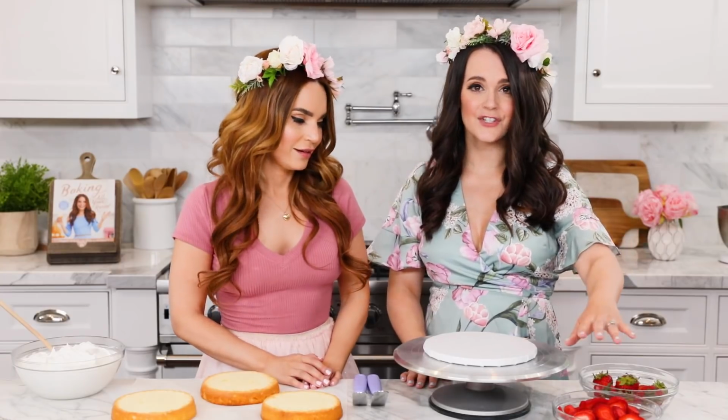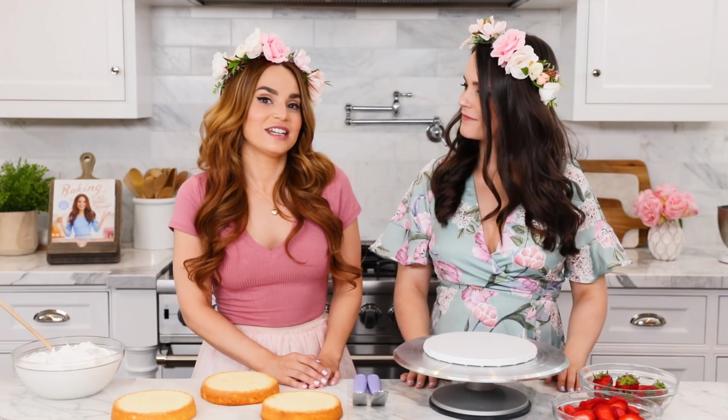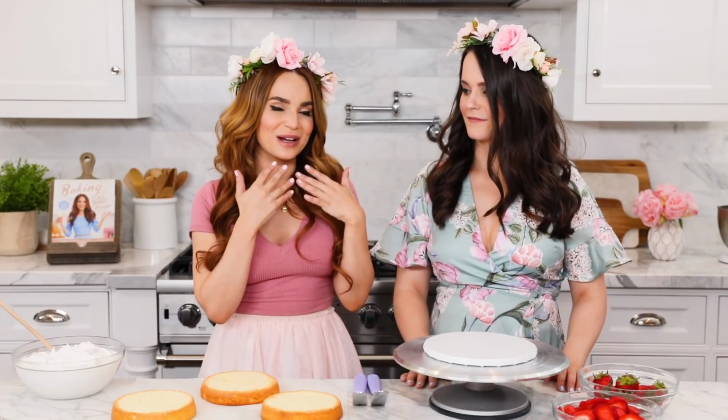Then we have some sliced strawberries to put in the middle and some whole strawberries to put on top. Yeah, that's our decoration today. There's no fondant, no sprinkles. It's just yummy, fresh strawberries and whipped cream.